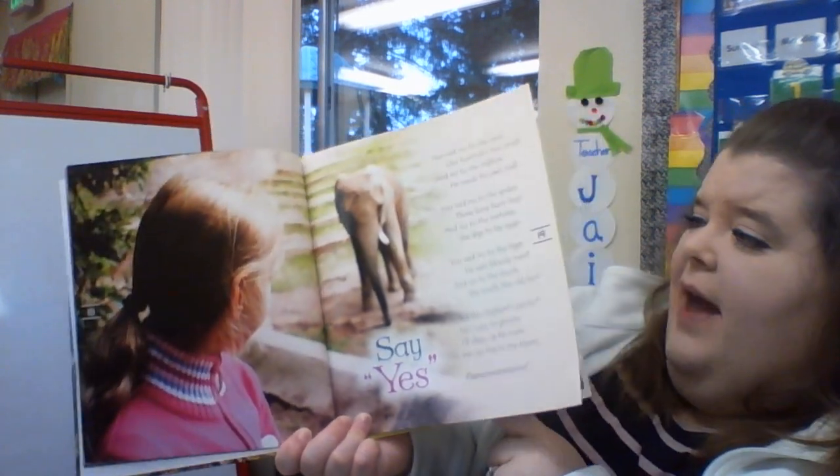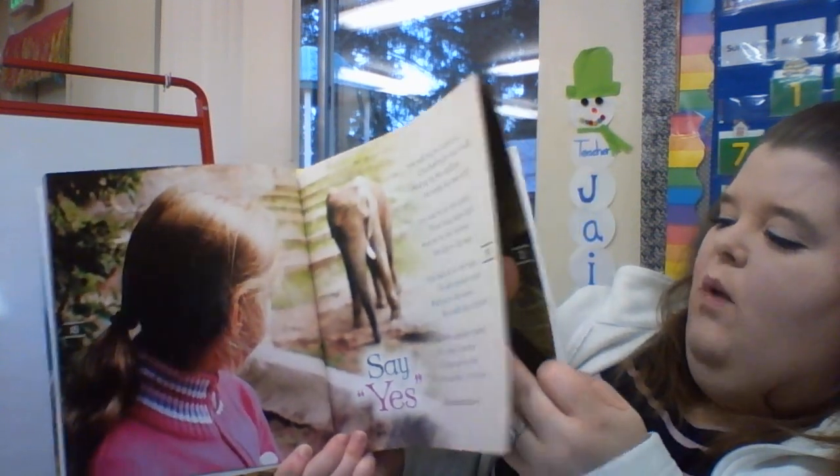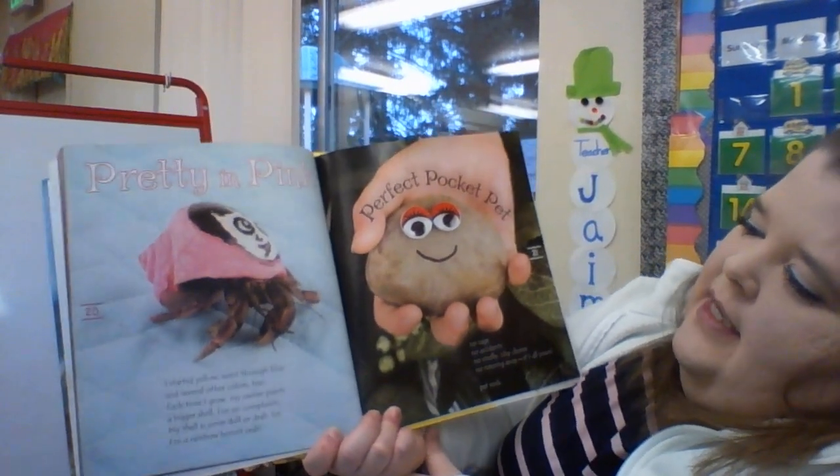Can an elephant be a pet? No. They live in the wild or in the zoo, huh? Oh, look at these two. What kind of pets are these?